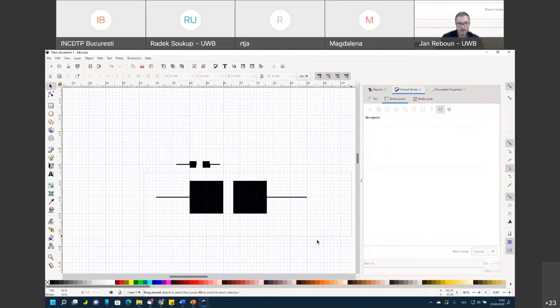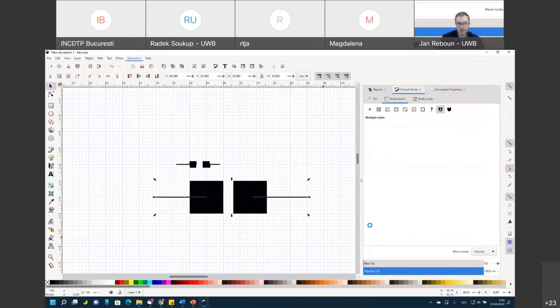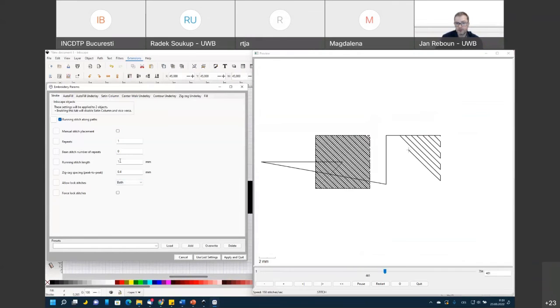And if I show you again using InkStitch and parameters, there will be no outlining of the square during the embroidering. Not outlining now. It's also beneficial in some cases that you don't expand the pattern itself.